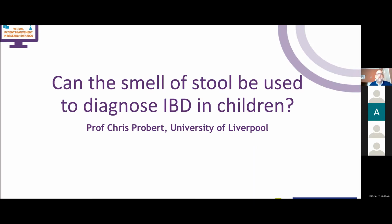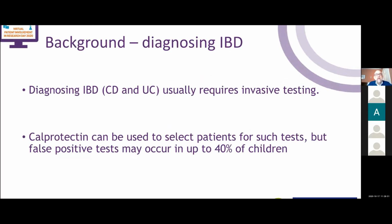Thank you. So you will all know that diagnosing inflammatory bowel disease requires invasive tests. Typically, we're looking at colonoscopy, maybe some endoscopies, particularly in children, poking and prodding, x-rays of some sorts and scans. And it's quite invasive, quite inconvenient, embarrassing, potentially uncomfortable. And that's a challenge for us.